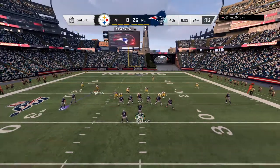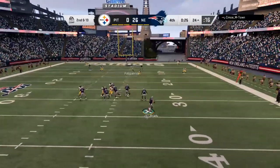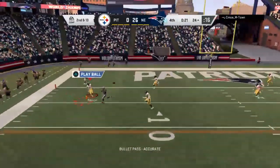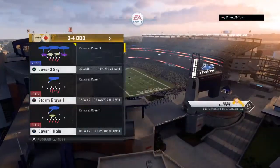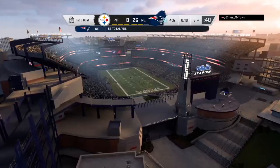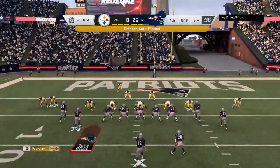Brady going to throw here. He finds Dorsett. It's complete. Now the Patriots going to use one of their timeouts. It's just their first. They've got 2 more to use here in the final stages.